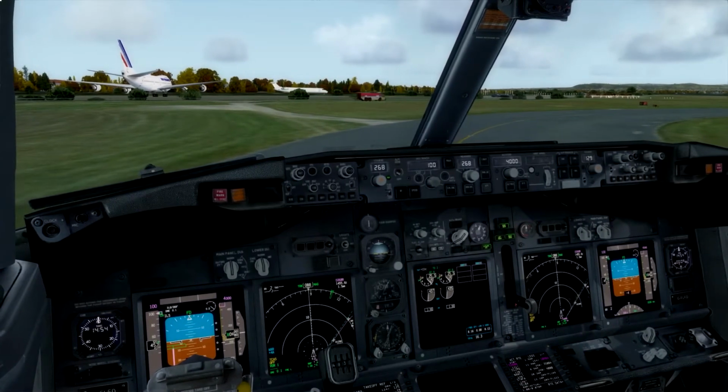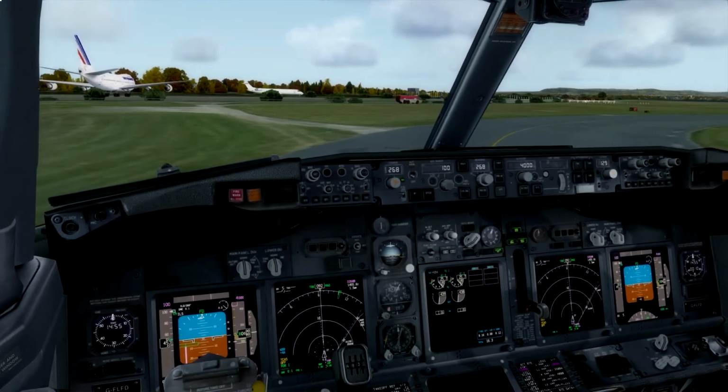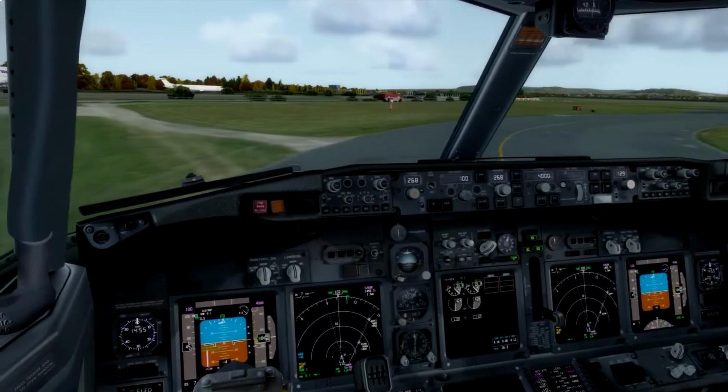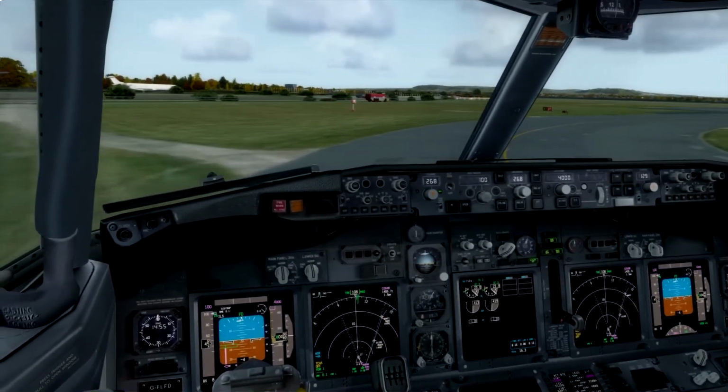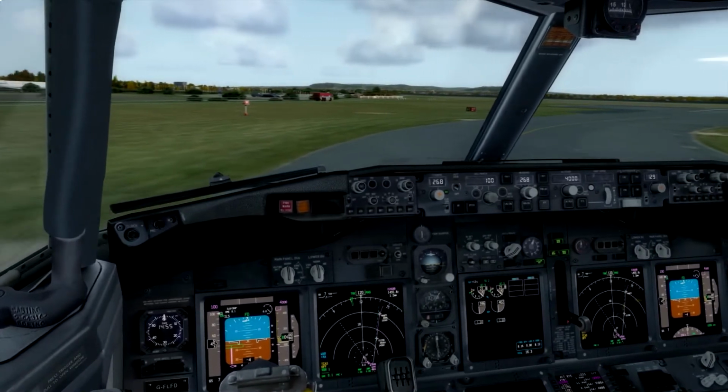2244. Alright, so they're definitely on different scenery, so we'll just make the right turn here towards Alpha 1. We'll hold well short of the runway, just in case there's some sort of a discrepancy between where we are and where our runway is and theirs is.